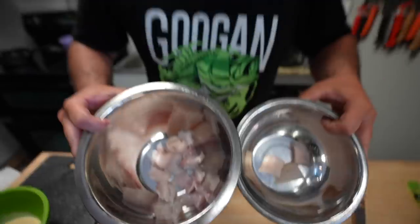Time to go fillet these suckers up and do a catch, clean, cook. You guys stay tuned. Here we are, folks. It's the next day. We are ready to cook up some fish. What we did was we froze most of it.